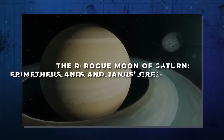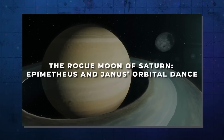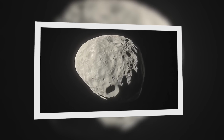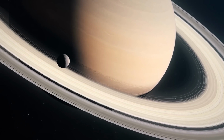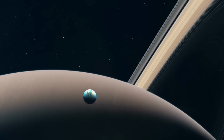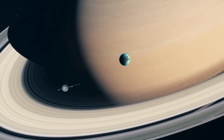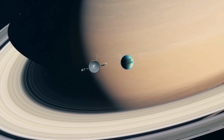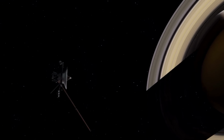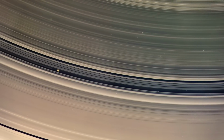The rogue moon of Saturn, Epimetheus and Janus's orbital dance. Two of Saturn's smaller moons, Janus and Epimetheus, have an orbital connection that is both unusual and mysterious. In a celestial phenomenon known as co-orbital moons, the distance between these moons and Saturn is as little as 50 kilometers, 31 miles. Astronomers have been captivated by their gravitational dance, which involves them switching orbits every 4 years.